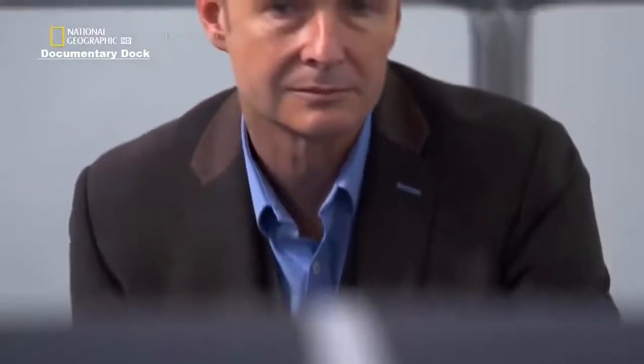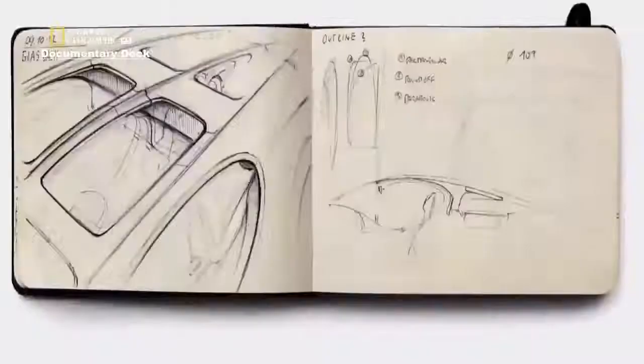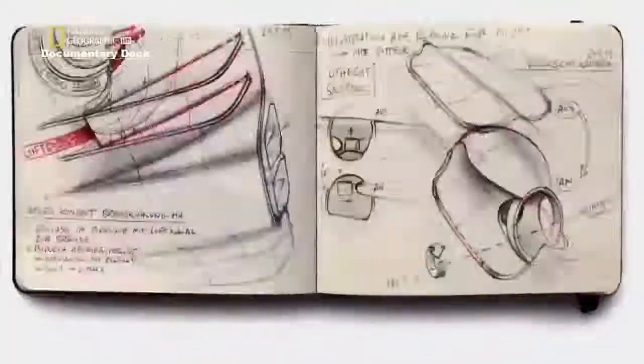Achim Anscheit is the man tasked with reshaping an icon and keeping a brand alive. I worked on this car for more than 10 years, and there were various proposals that I did here in the studios. Hundreds of sketches and models that we did. It was a big part of my life. It was a big gamble on my career as well.